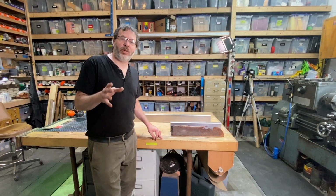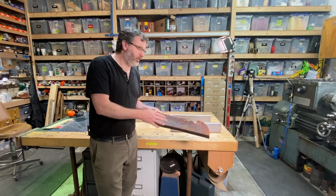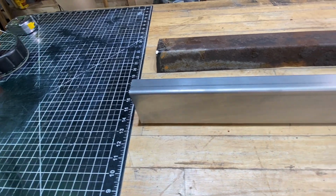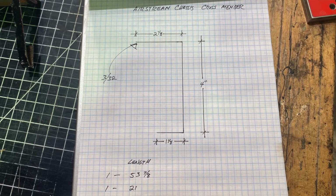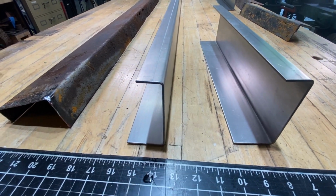Alright, as you guys saw on the chassis, there were some pieces that had a lot of rust, so I cut those off, and to replace them, I had a company called Accurate Sheet Metal. They are over in Mukilteo, Washington, and they bent me up some pieces to replace those. So I'm going to weld those in.